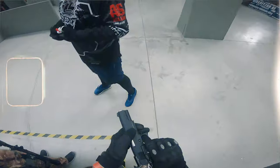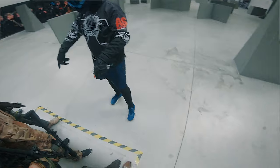So what is the Airsoft Helden Halle? Well, it's a German airsoft field, indoor field. There's a CQB, shipment style CQB field in there. And then there's a speed QB style game field in there.